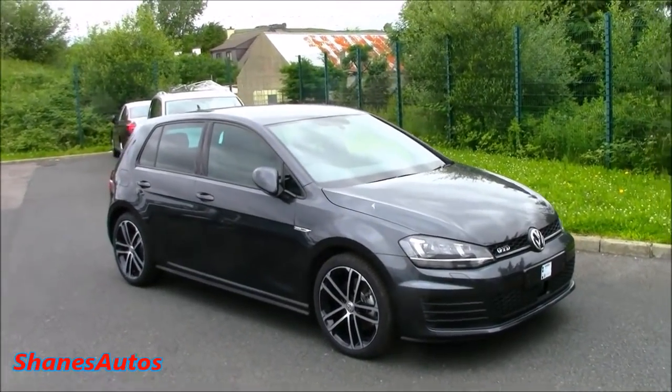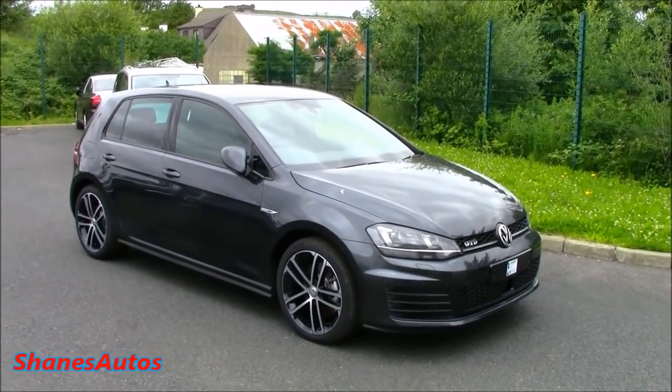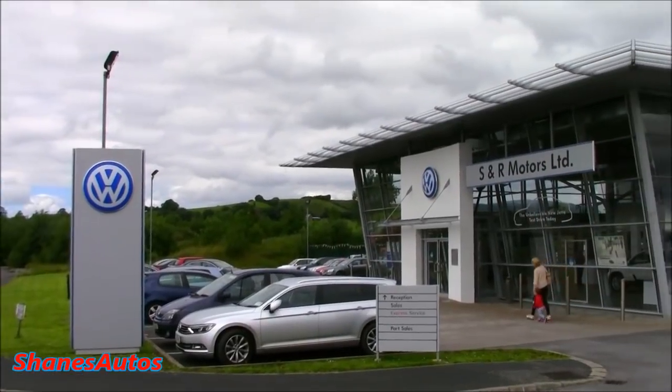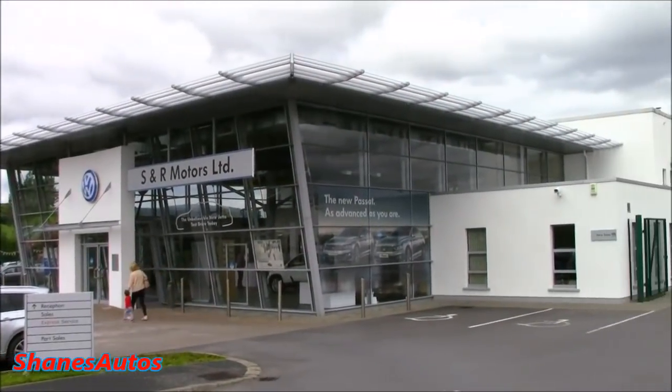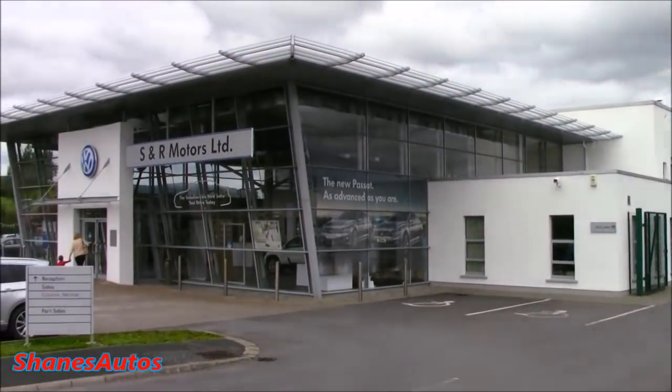Hello everyone. So today we're going to be taking a look at the all-new 2015 Volkswagen Golf GTD. And today's review is taking place in Dessadar Motors Volkswagen, situated in Donegal Town, County Donegal. For all contact information in regards to this dealership, please see the description box below.